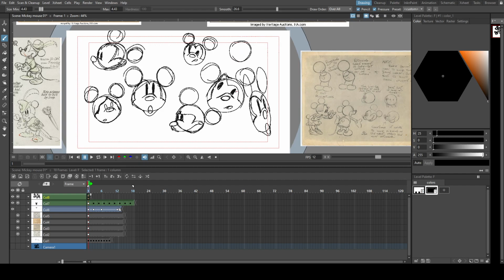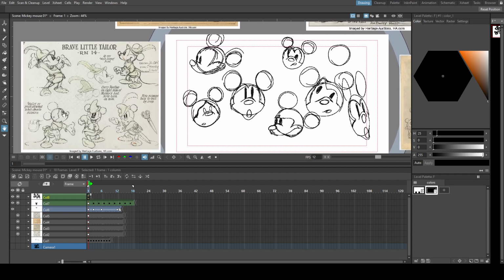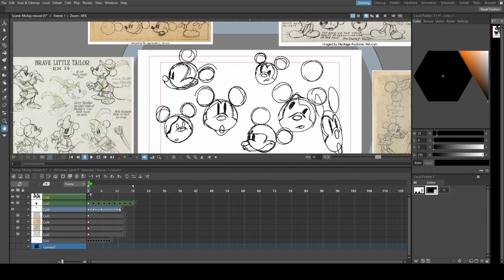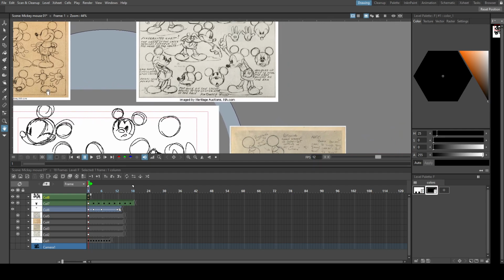Okay, so we've drawn 1, 2, 3, 4, 5, 6, 7. Let's go for 10, because I think that's a good, nice number. So let's have a look at some of these expressions that we've got. Now, this is a great one. This is fantastic. It's got this little droop here. And let's go with anger, because I love the way he folds his brow. So let's go for this. So a stern kind of smirk. So when you take it away, what is it? Forced double chin.